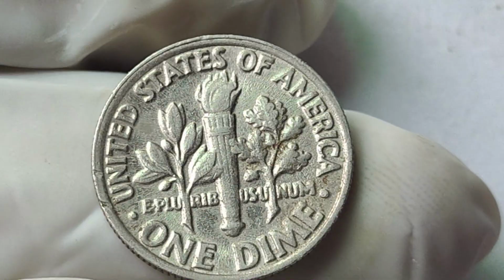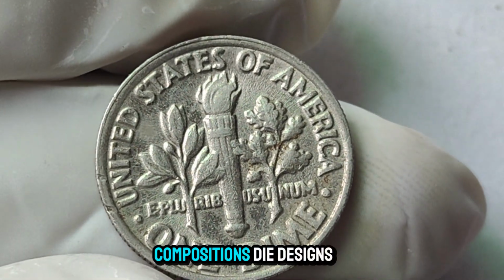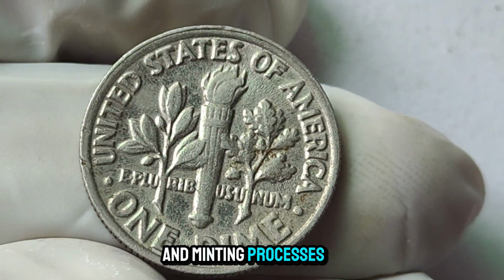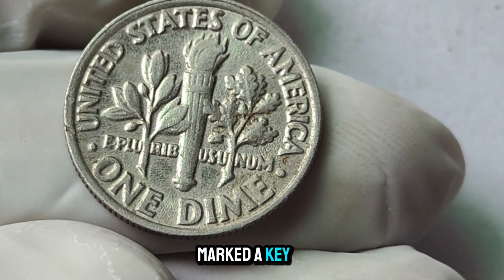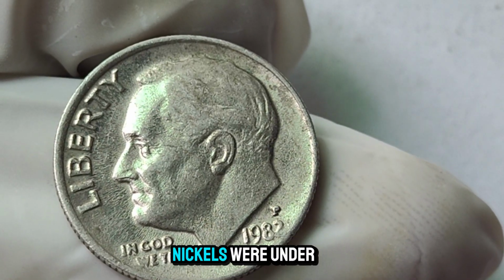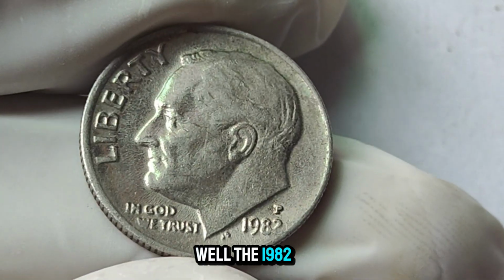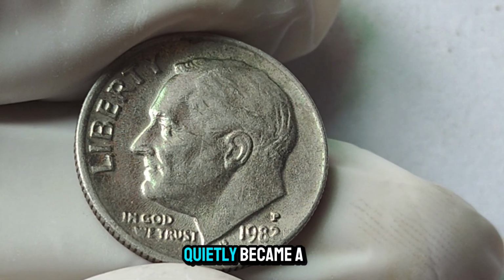Let's begin. Back in 1982, the US Mint was experimenting with different coin compositions, die designs, and minting processes. That year marked a key transition in American coinage history. Pennies were changing. Nickels were under scrutiny. And the dime? Well, the 1982 Roosevelt dime minted in Philadelphia quietly became a legend.